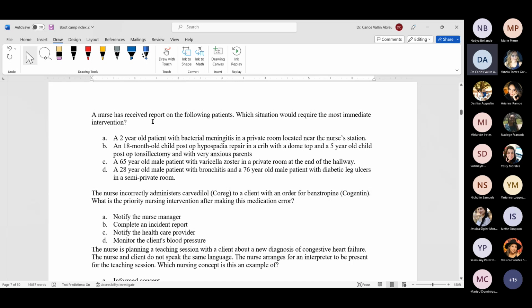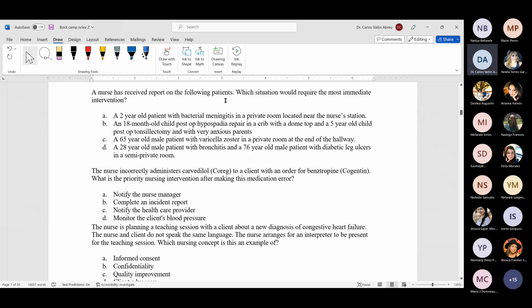A nurse has received report on the following patients. Which situation would require the most immediate intervention? A 2-year-old patient with bacterial meningitis in a private room located near the nurse station. An 18-month-old child post-op hypospadias repair in a crib with a dome cover, and a 5-year-old child post-op tonsillectomy with very anxious parents. A 65-year-old male patient with varicella zoster in a private room at the end of the hallway. A 28-year-old male patient with bronchitis and a 76-year-old male patient with diabetic ulcers in a semi-private room. Which of these four situations requires intervention?